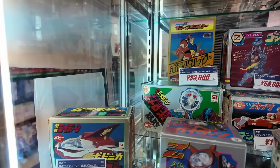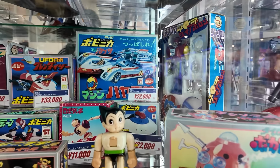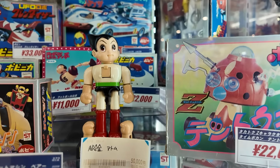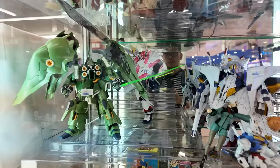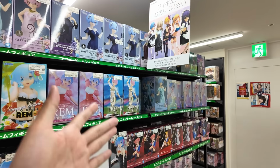This layer is made up of vintage toys. For the prices, man, they're heavy. So 50,000 yen for this. And then in the upper part, you will see these Gundams that are already built. Chic's figures, they're always present in every shelf.